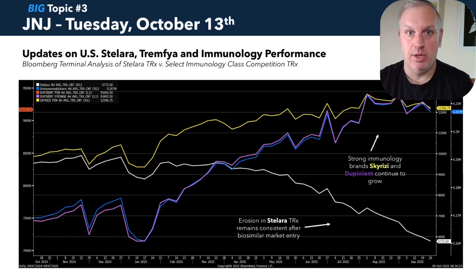Is that also in line with what they were anticipating with regards to capturing some of that business from Stelara versus biosimilars capturing that business? And overall, we're just curious on the immunology market basket for Johnson and what the performance is. We know Remicade continues to do quite well. It's annualizing at around $1 billion a year for that company. How is that going?